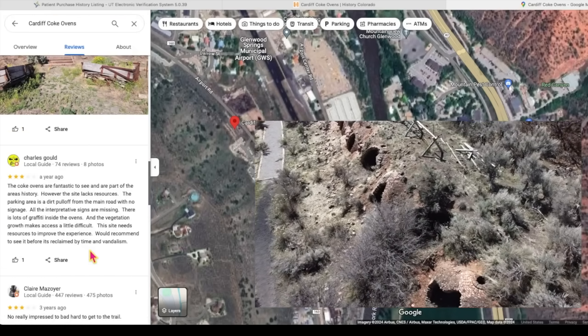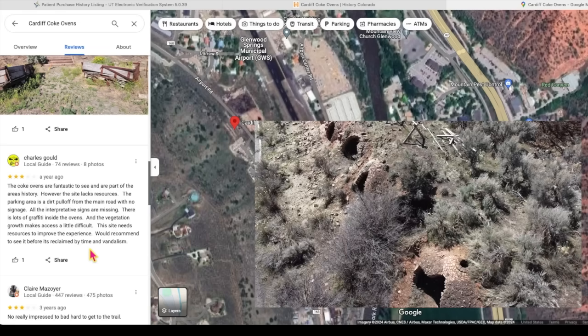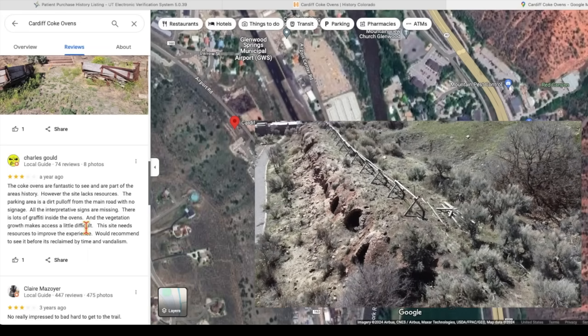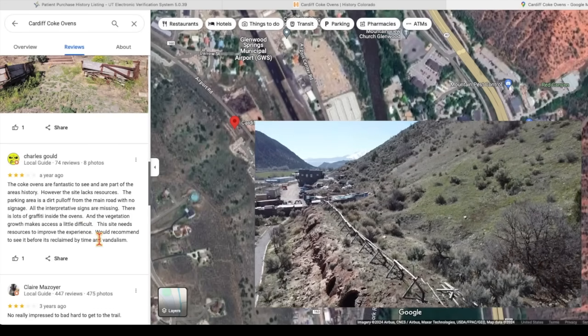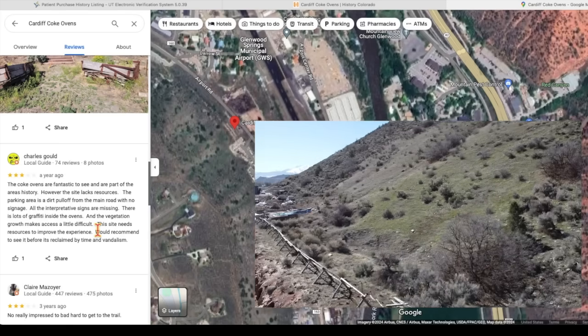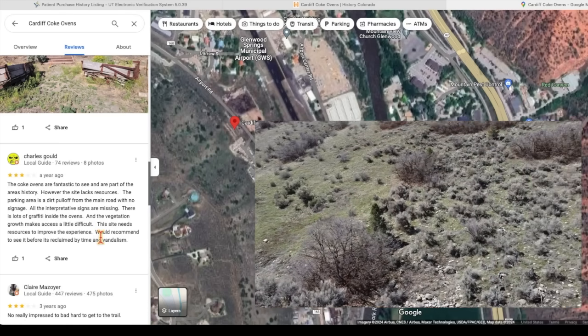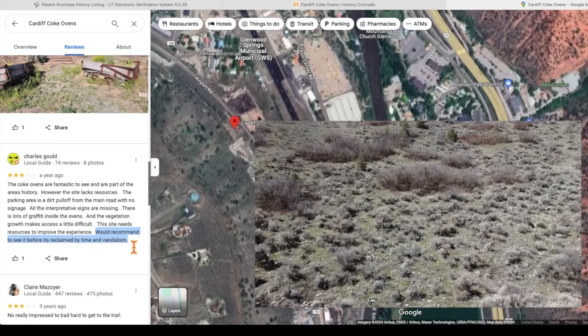Here someone says, "The ovens are fantastic to see and part of the area's history. However, the site lacks resources. The parking area is a dirt pull-off. A lot of graffiti in the ovens and vegetation growth makes access a little difficult. The site needs resources to improve the experience. Would recommend you see it before it's reclaimed by time and vandalism."